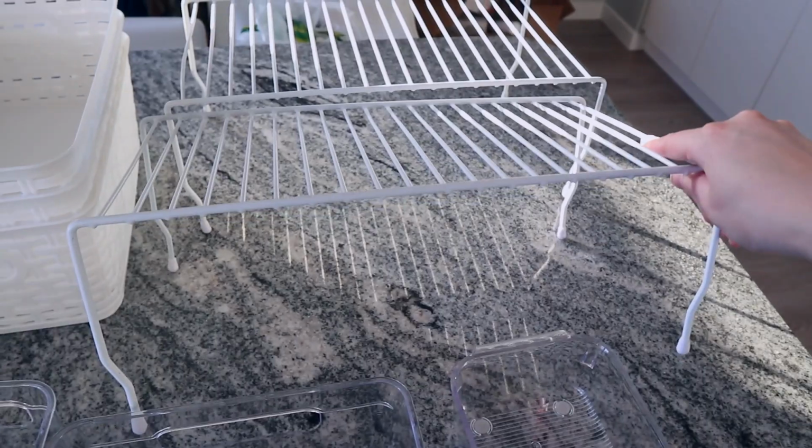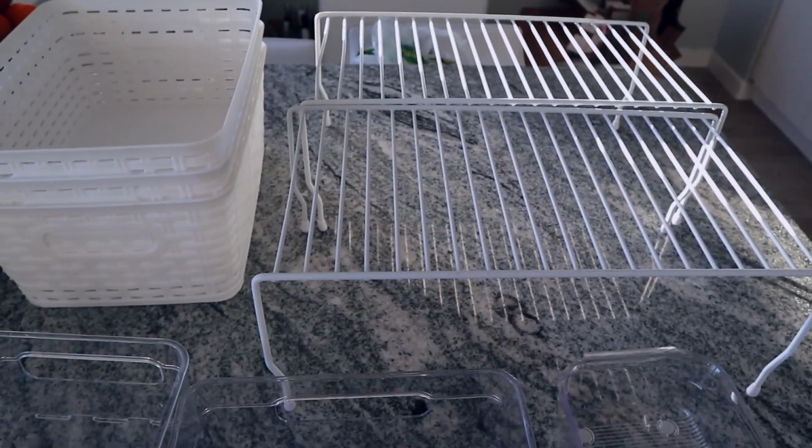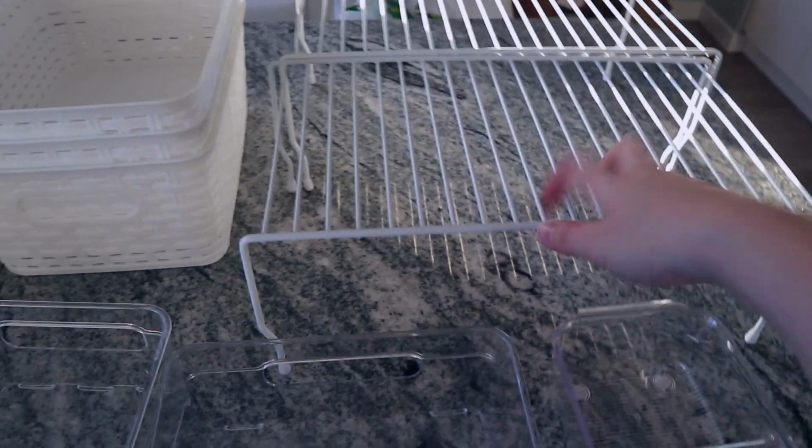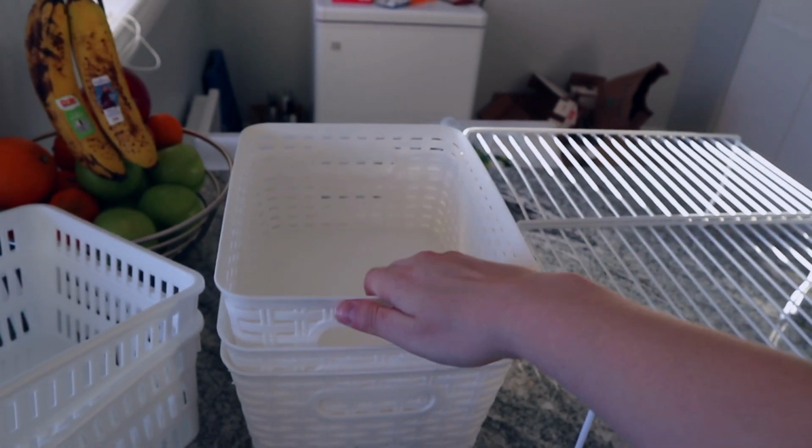And then I got 2 of these, I call them can organizers because that's what I think they're for, like 2-tier ones. Then I got 3 of these baskets, which obviously have a little paint chip, but it's whatever, I don't really care. Then I got 2 of these, which I think are awesome.